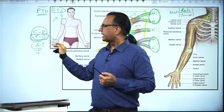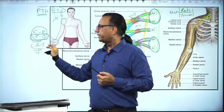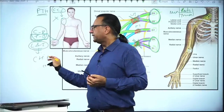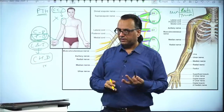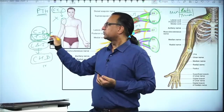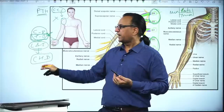What will happen in Klumpke's palsy? C8-T1 is compromised. So which muscles will be compromised? Lumbricals, interossei. So which deformity will come? Claw hand deformity. Why the claw hand deformity will come, we'll discuss. But because T1 is compromised, there can be Horner syndrome also, in Klumpke's palsy.